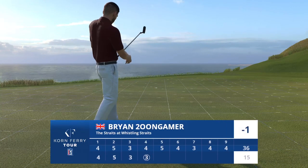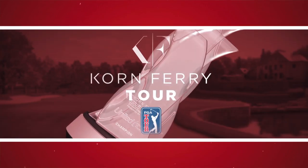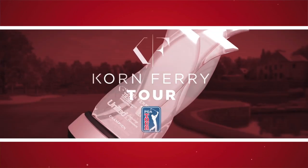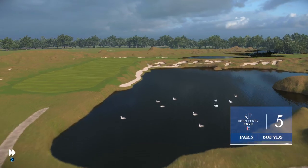And that was spot on. Yes, plenty of pace to get up that slope. So he set about a ball, and I aimed about a ball left, and it worked. At one under, just a shot off the lead. Ready to tee off here at the fifth. It is a 603-yard snaking par five.